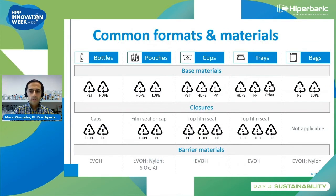Here you have a nice summary of different packaging options. All of them are suitable for HPP: bottles, pouches, cups, trays, or even bags. And you can also see the range of plastic materials that are suitable for these formats. PET is the most common for bottles. High density or low density polyethylene is also very common for pouches. It can also be used for cups, but polypropylene is also very common in this format.